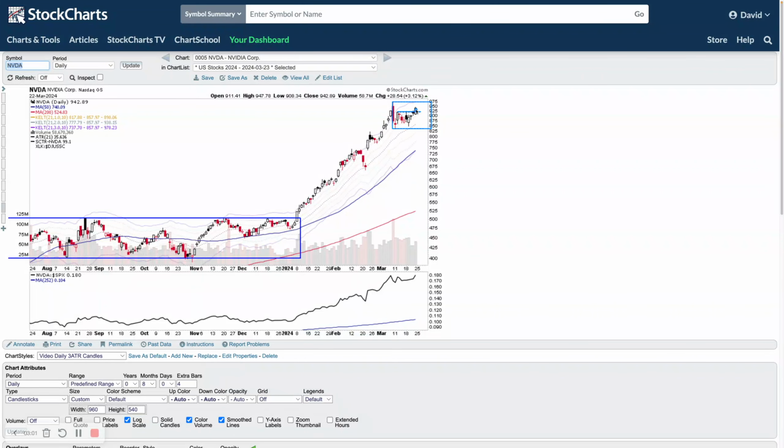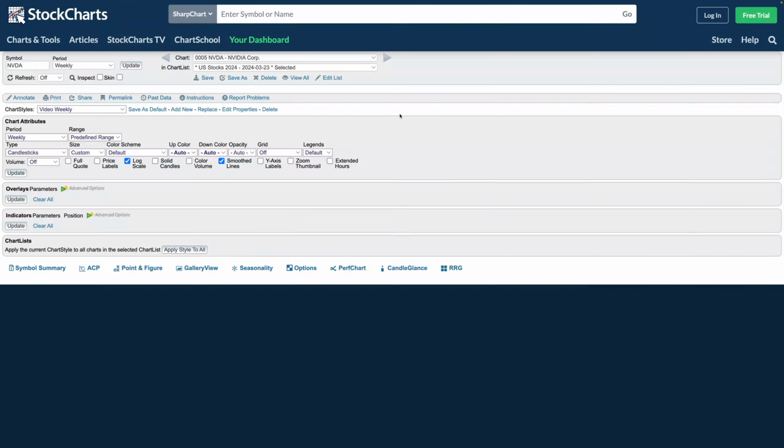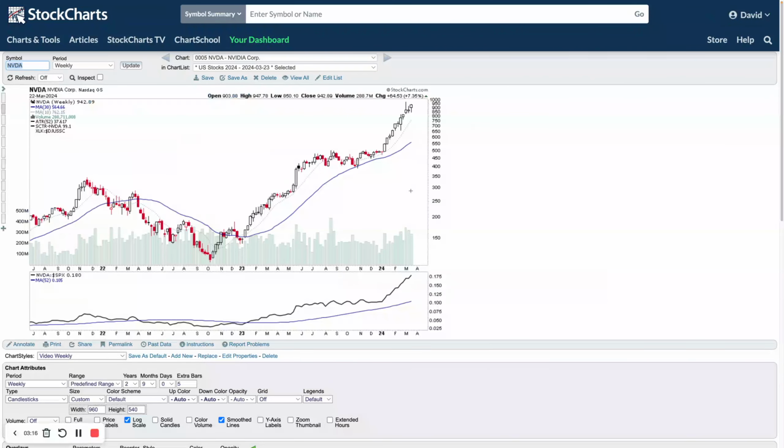So looking for a test of the highs here in the near term and see how it develops from there. But if it starts to break back through this level here, especially Friday's low, Friday and Thursday's low there, then that would be a sign of weakness in the near term. I would be expecting a pushback down towards the bottom of the structure. Look at the weekly chart. It continues to be one of the leaders in the market, if not the leader of the last year, with the size of it.